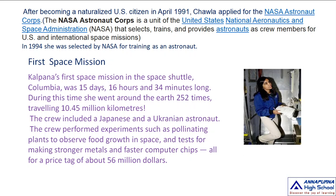That was a great success for her. So her first space mission. Kalpana's first space mission in the Space Shuttle Columbia was 15 days, 16 hours and 34 minutes long. During this time, she went around the Earth 252 times, traveling 10.45 million kilometers. The crew included a Japanese and a Ukrainian astronaut.